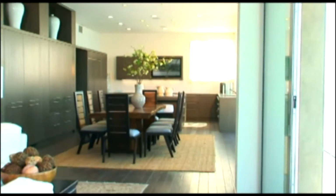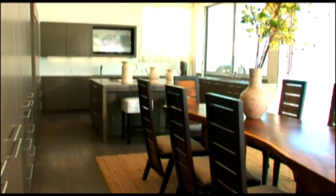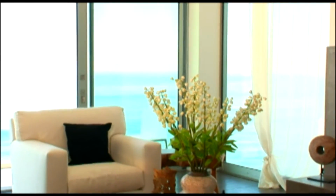What I love about this house is its beautiful contemporary architecture and linear design, and all of that is softened with the warm woods and stone. It also is great to have the Pacific Ocean under your feet.